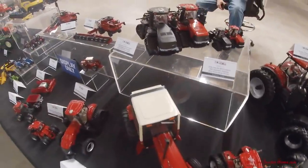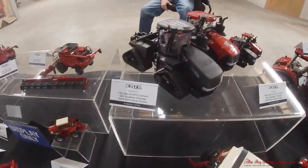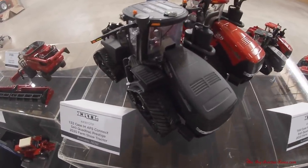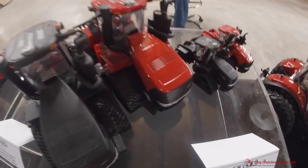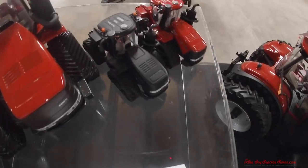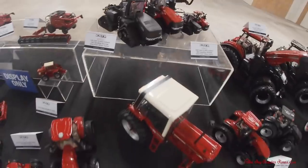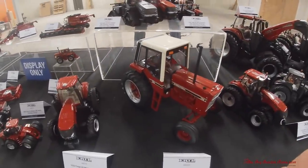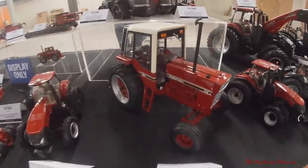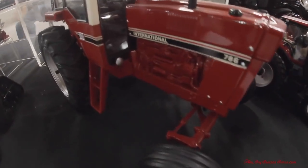Here we can see the 2020 Farm Show Edition AFS Connect 540 quad tracks. Again, there are chaser units that are in black, as well as the regular units in the traditional Case IH red. These are prestige editions, and you can see the detail added to the 64th models with mirrors. February 2021, there's an International 786 on the way with a cab. You can see it has a 1981 red stripe decal.